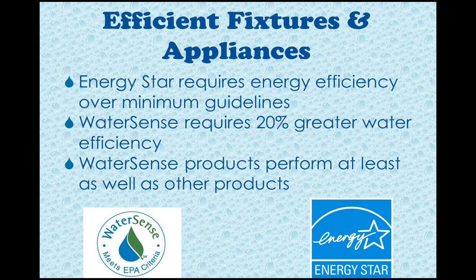The other program is WaterSense, which is also an EPA program, which requires 20% greater water efficiency. It's a partnership program that helps consumers choose water-efficient choices. Things with the WaterSense label, like I said, have to have at least 20% more water efficiency than the market standard or the market average, I believe. Actually, I'm not sure on that. I can show you the WaterSense and the Energy Star website, so we'll look at that quickly.